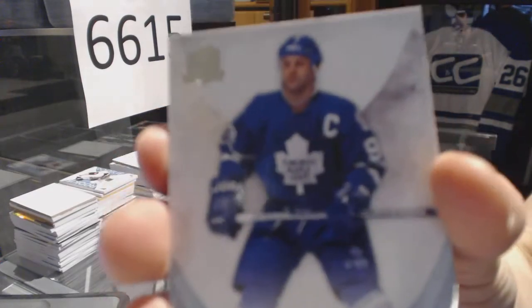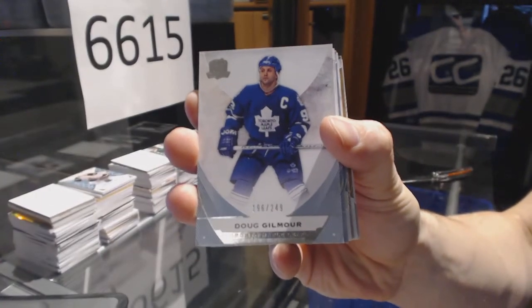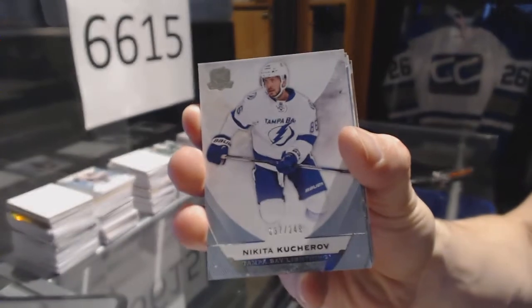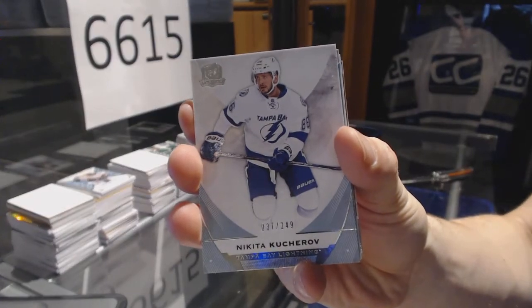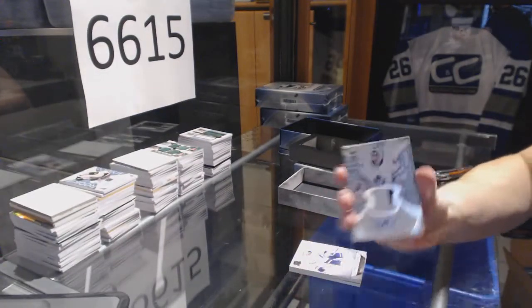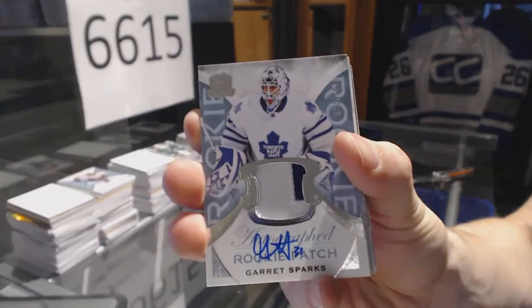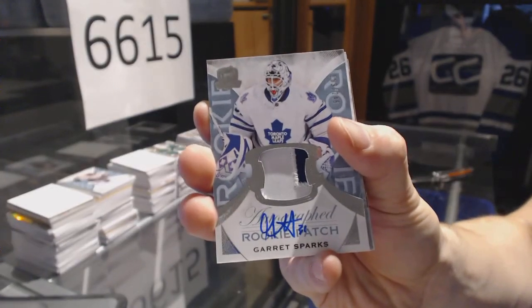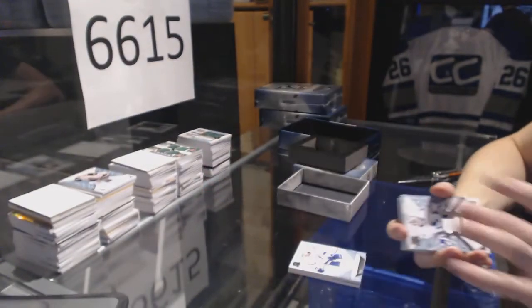Alright, base card number to 249 for the Toronto Maple Leafs, Dougie Gilmore. Base card number to 249 for the Tampa Bay Lightning, Nikita Kucherov. We've got a two-color rookie patch auto number to 249 for the Toronto Maple Leafs, Garrett Sparks. Garrett Sparks, rookie patch auto out of 249 for the Leafs. Garrett Sparks is everywhere.